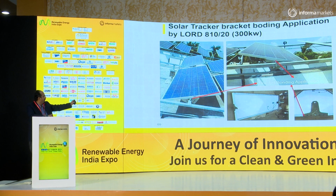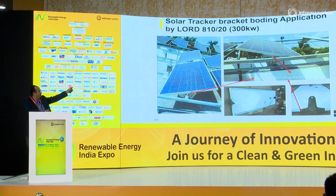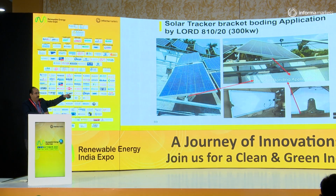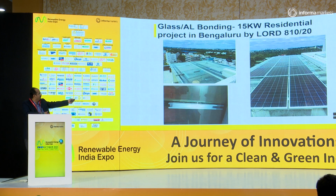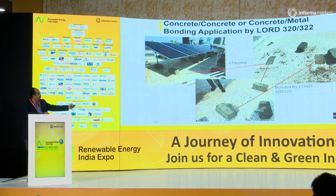This is an application for solar trackers, where solar trackers are directly bonded, not on the roof, but on the panel itself. Instead of screwing or riveting or drilling holes in the panel, because of which your warranty goes off, you can directly bond those brackets with the panel using our adhesive solution. These are again some projects on glass surface, toughened glass to metal. That bonding is also possible with our solution. This is for strengthening the structure, in ground mounted solar applications, where to give strength to the structures, this adhesive can bond very easily. So these are just photographs of sites.